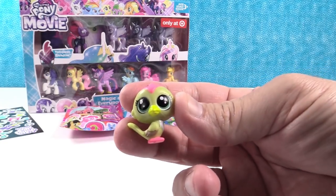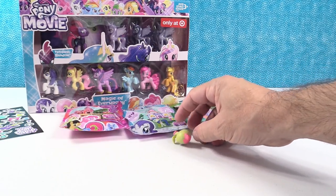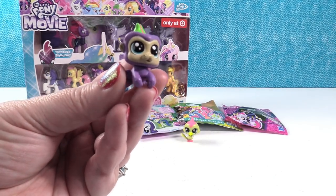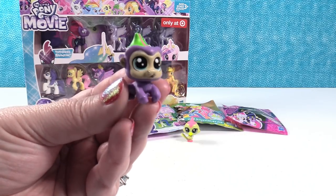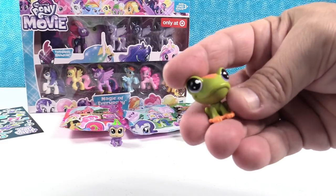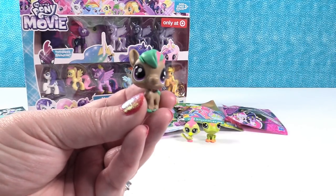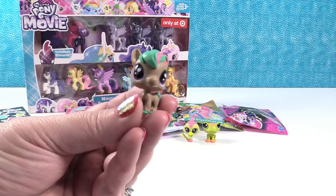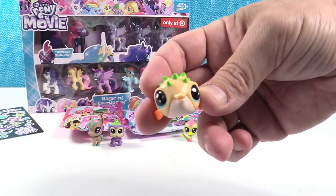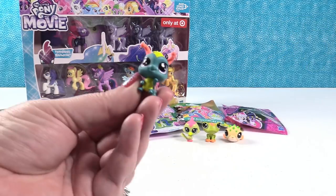I'll get us started with Panic Falconette. Super cute little birdie. I like the bright colors. This is Clash Gorilla, or Gorillo. Here's Rumble Frogmore, a little tree frog. This one's fun, too. I love these names. This is Lovelace McMare, a cute little pony. Iggy Puffernuff, it's a pufferfish. That is cool. And this is Queen Beely.